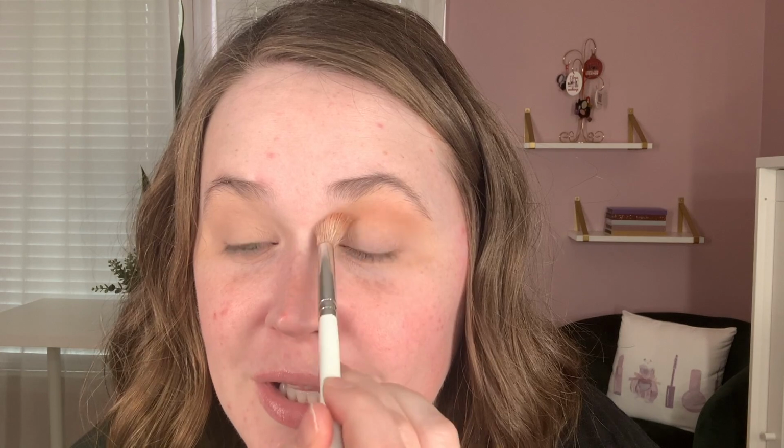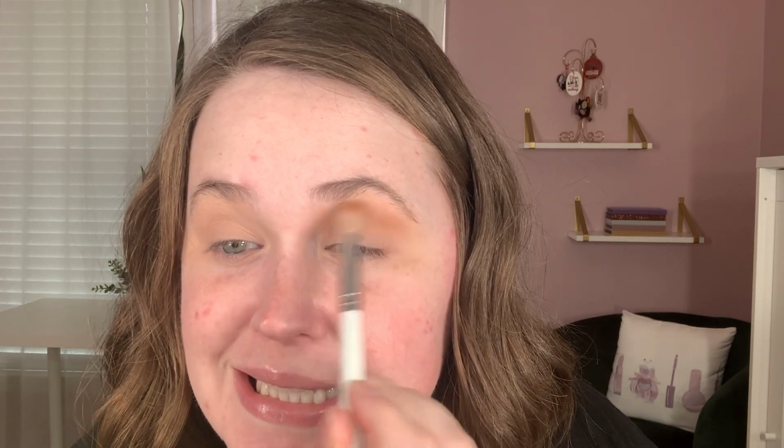So I'm gonna start off with this Horizon shade right here and put that into my crease. I'm gonna plan on doing a pretty simple eye look because the lip is gonna be pretty bold. I'm kind of apprehensive to pair a really bold eye look with a really bold lip. So we're gonna play it safe today, a little bit safer than normal.